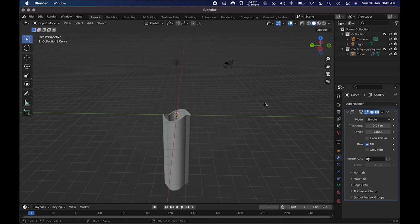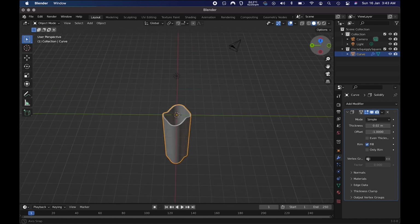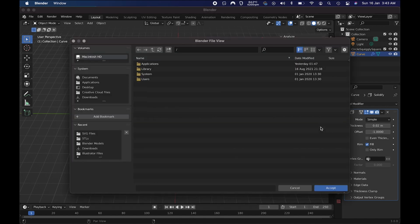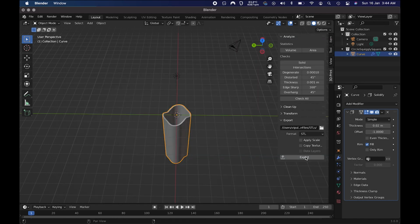Now all you have to do is export this as an STL file, or you can just use the 3D printing plugin for Blender. If you don't have it, please download it. It's a very useful plugin. Just go to export, select the folder where you want to export it. Let's do an export.